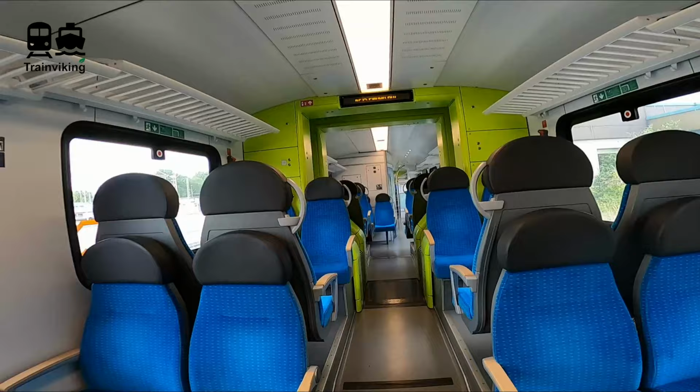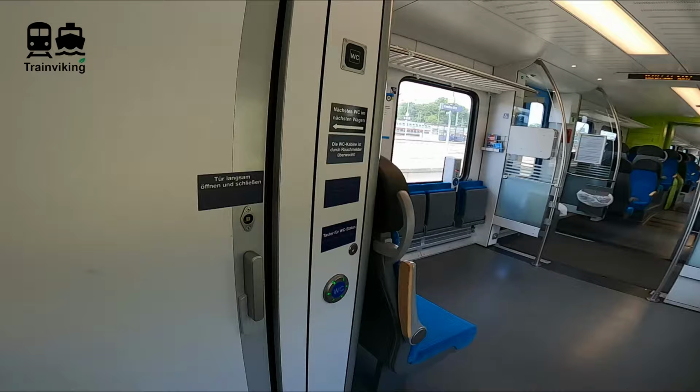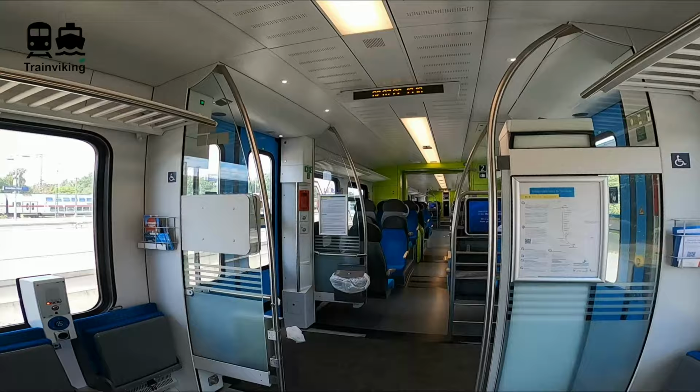Most seats do face each other in second class, but there are also some airline style seats. Apart from that, you also find a lot of folding seats. This is how the bigger toilet looks like, that's also accessible for people with mobility problems, and you can turn this into a nursery space for babies. Not the cleanest toilet either. But once again, the train was cleaned right after I shot this.